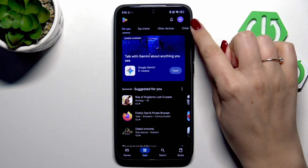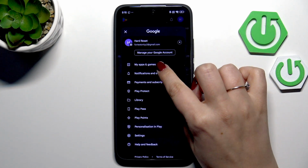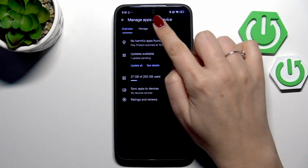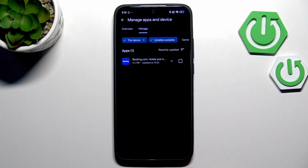And here we have to tap on this circle in the right upper corner, which is our account. Then let's tap on My Apps and Games, tap on Manage, right here, and tap on Updates Available. And as you can see, in my case, I've got only one app which can be updated. Of course, probably you will have much more.